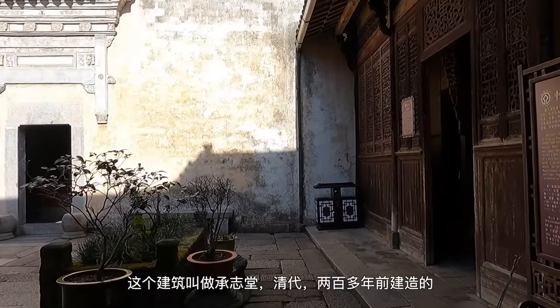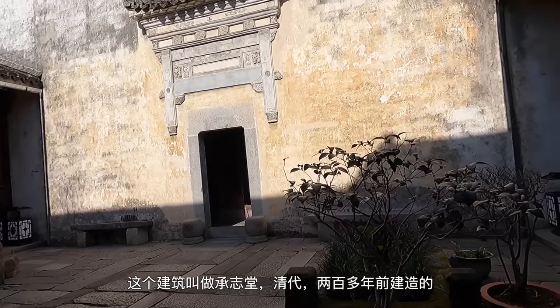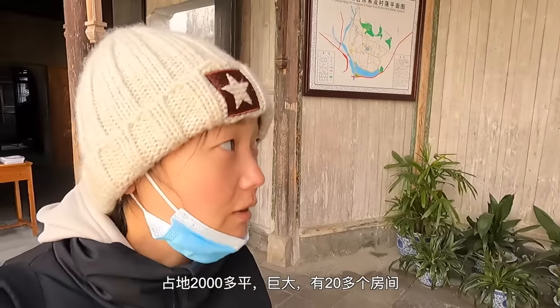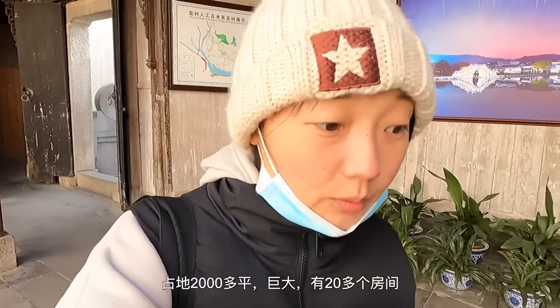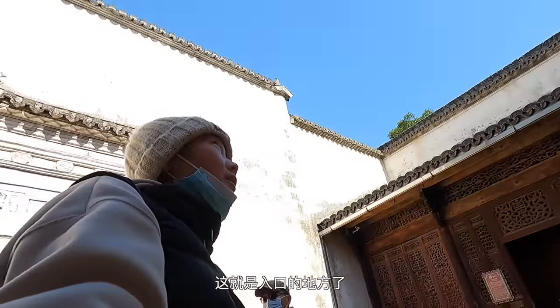This house is called 城志堂, and it was built in Qing Dynasty about 200 years ago. It covers the area of more than 2,000 square meters. It's huge, with a room number of more than 20. So this is the entrance area. Look at this.